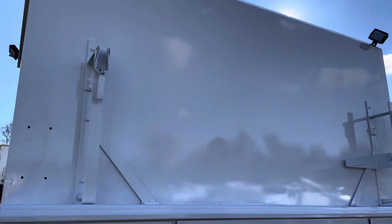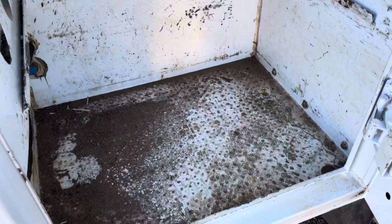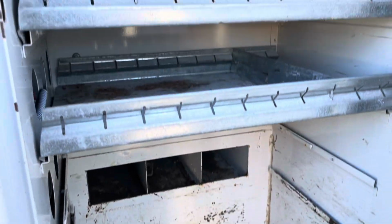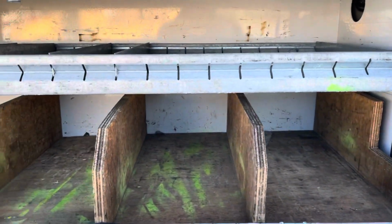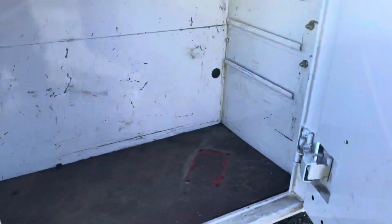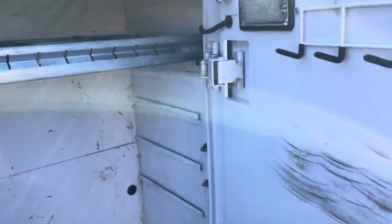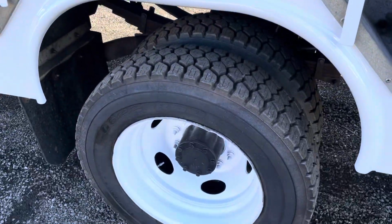But again, this side's no different. No major wear and tear on this thing. It looks really nice. Inside the boxes, you'll see the floor bottoms are still very solid. Some sheet metal shelves, all in good condition. This is a nice Reading box. Got some homemade dividers there. And all these boxes look like they have lights inside of them. It's a really optioned box. It's really nice. Got a huge welder on it.